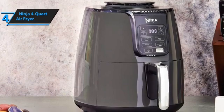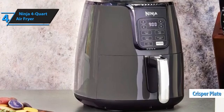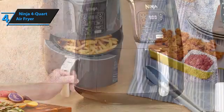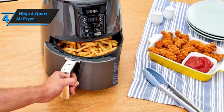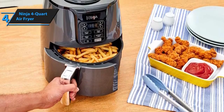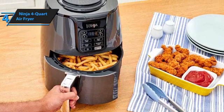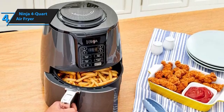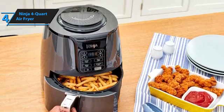A minor issue we noted was that the crunch plate features some grooves and holes, making cleaning a tad challenging at times. However, overall, the Ninja model makes air frying a breeze and ensures tasty results. While not necessarily achieving top marks for any single dish, the Ninja Air Fryer displayed remarkable versatility, with all its cooked dishes rating above average.